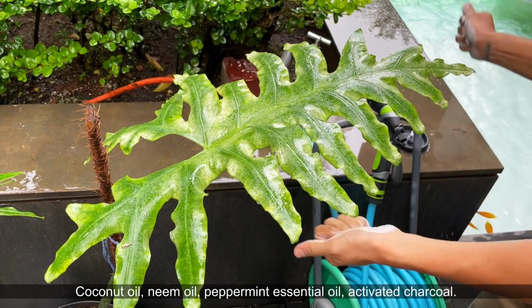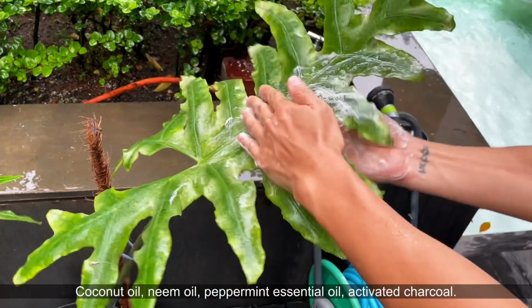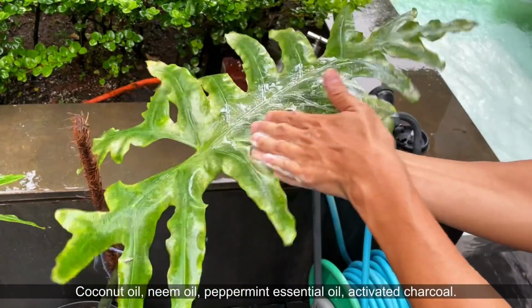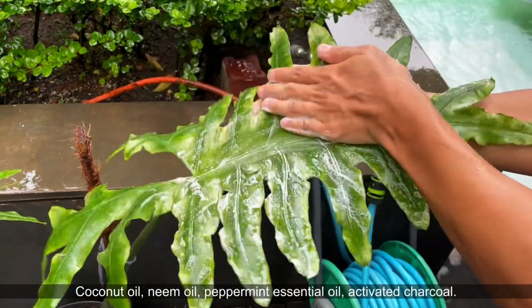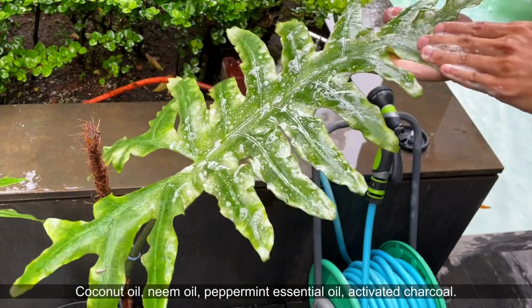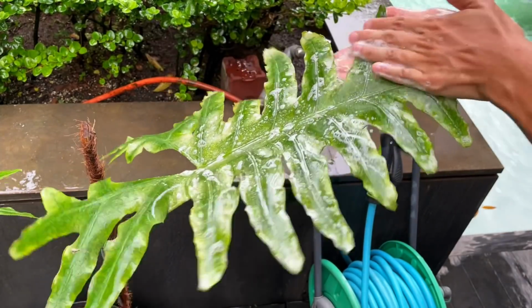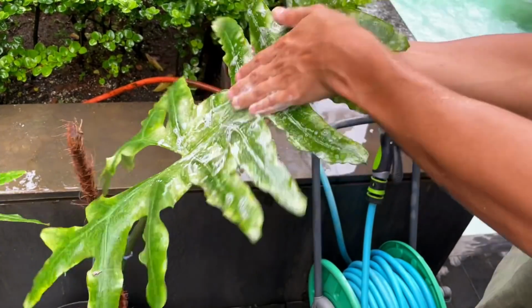So this is formulated specifically as soap for plants. And this is for insecticidal purposes. It's made with coconut oil. It's got neem oil, peppermint, and activated charcoal in it. That's why it's black in color. So this is all natural, and I don't use any plastic for delivery. There's no synthetics, there's no fragrance. So this is perfect for plants that are troubled, like in this case.